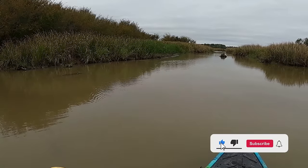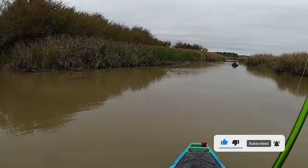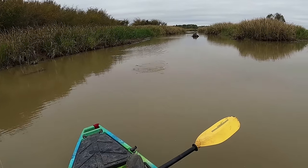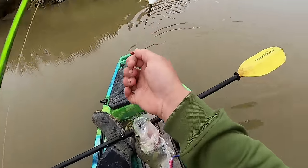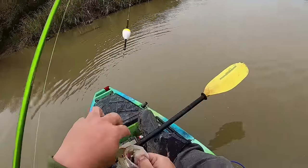No way that's a crappie, guys. Guys, there's no way. Y'all saw me. I just threw that in there. There's no way that's a crappie. I think it is, the way it's fighting. And it is. Guys, I just threw it in the water. And it's a solid fish. I'm telling you, that right there is them Slab City for you.